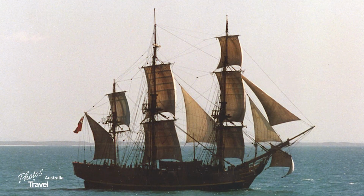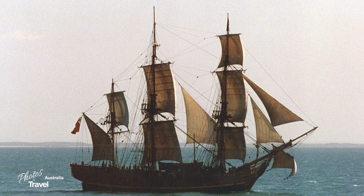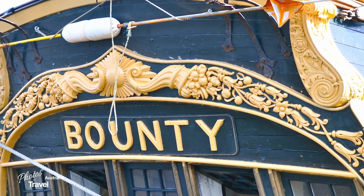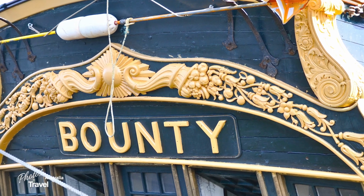The ship in the distance is a replica of the famous HMS Bounty, known primarily for the mutinous actions of its crew led by Christian Fletcher. The original Bounty sailed the waters of the South Pacific for many years.